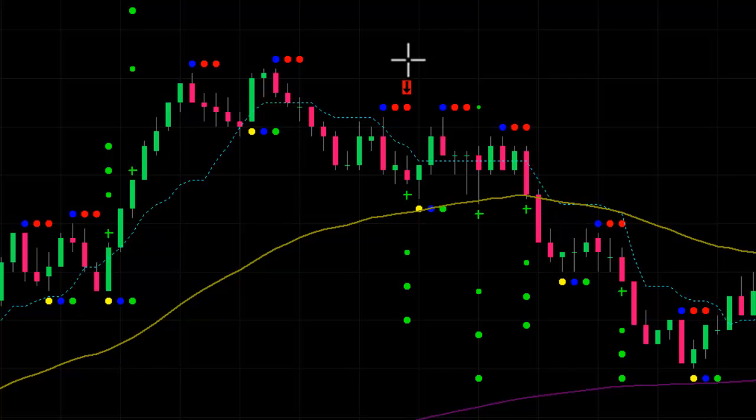Okay? It happens again here, and you get another setup. It happens again here, and you get another setup. And if you look at all 4 of these, each and every one of them is a winning trade. So it's showing you strategic places along this price action where you can take trades.